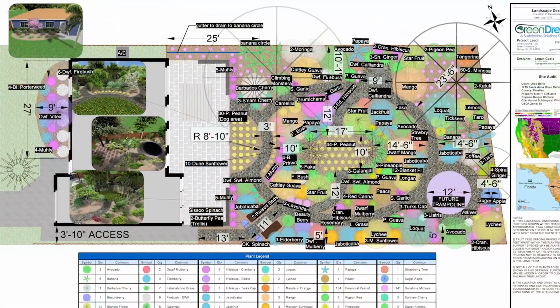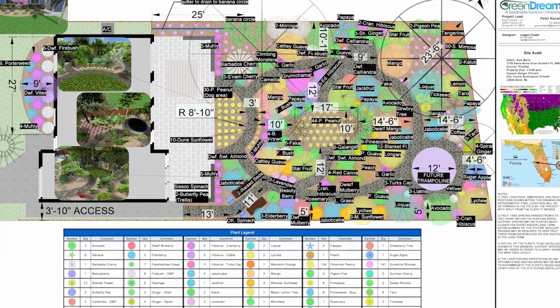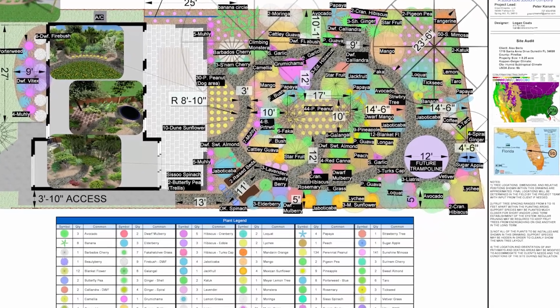Robbie, let's drop that on the screen. Show these guys what the original design looked like. I know we did a before video here, but I wanted you guys to see that digital version because I didn't show you what was up there on the wall.